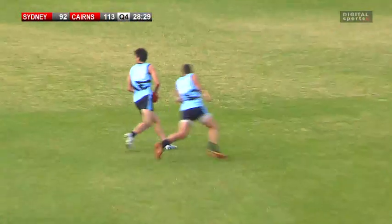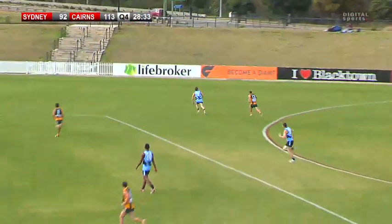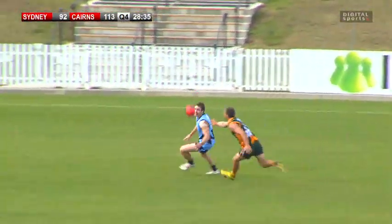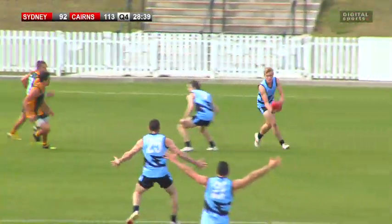Good mark by Lee Steer. He's been good, strong hands overhead. Yeah, the scoreline might flatter the Sydney boys in that you really get the sense that Cairns have just relaxed a bit in this final quarter.